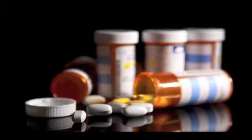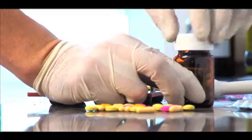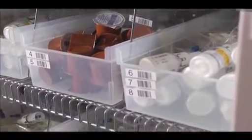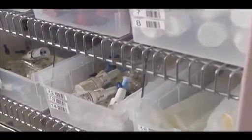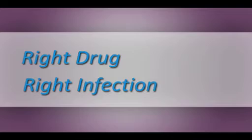Hospitals must also apply antibiotic stewardship. Overuse of antibiotics has led to drug-resistant superbugs like MRSA. To curb this trend, hospital pharmacists need to use antibiotics strategically, prescribing the right drug for the right infection.